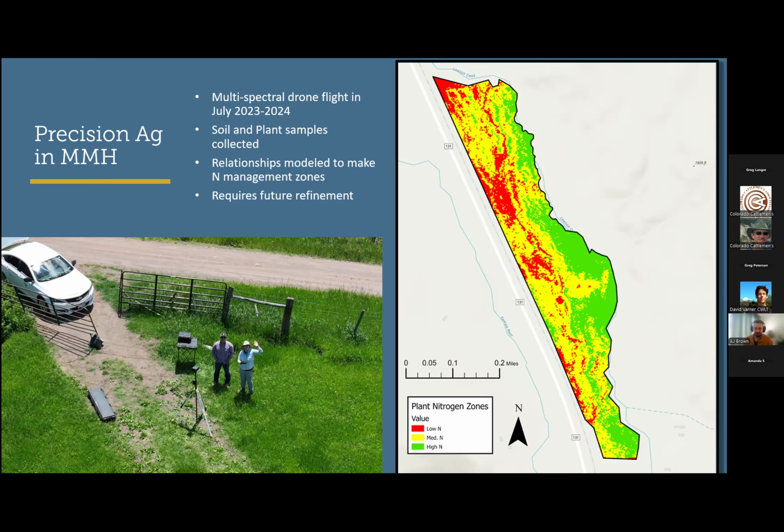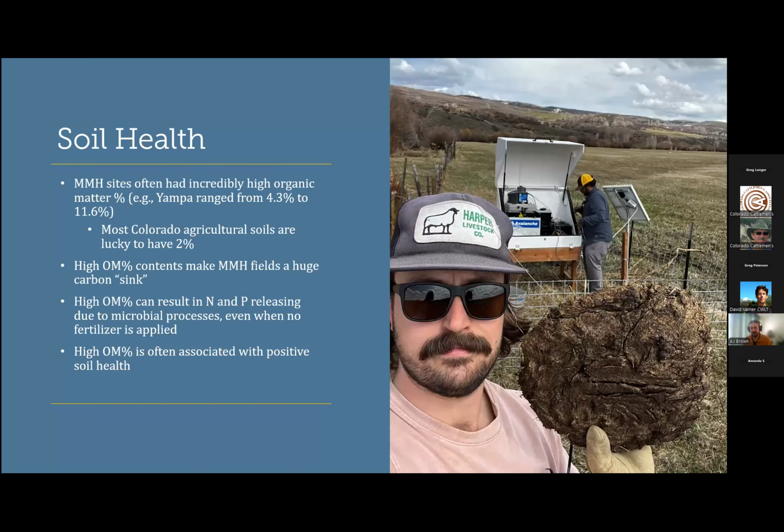Great. And so, Mountain Meadow hay, another thing that we learned about in all these fields, and these are soils unlike I've ever worked in before. I think they need to be highlighted because in a lot of agriculture, we talk about Colorado soils being extremely dry and low organic matter, and we're all hyped up about trying to increase your organic matter for whatever reason. Well, I'm here to tell you that all four of the sites that we worked in have extremely high organic matter. I'm talking like the smallest that we observed was 4.3%, and the highest was 11.6%. That is, I mean, a tenth of your soil is organic matter. That's huge. Most Colorado soils are lucky to have 2%.